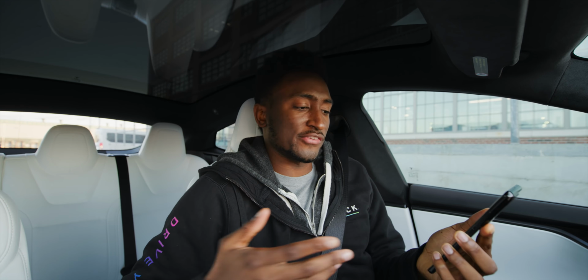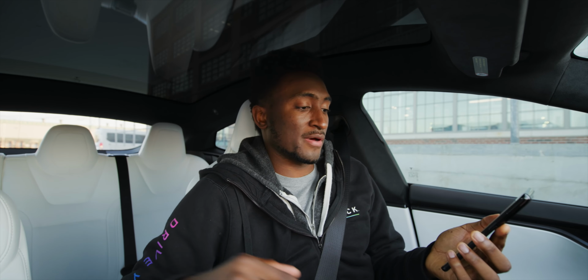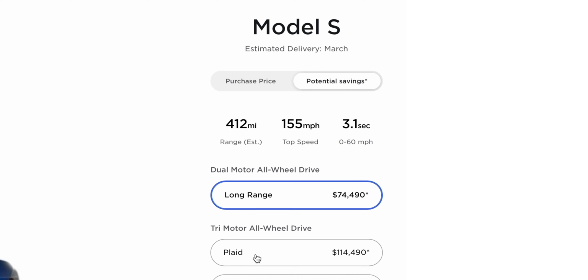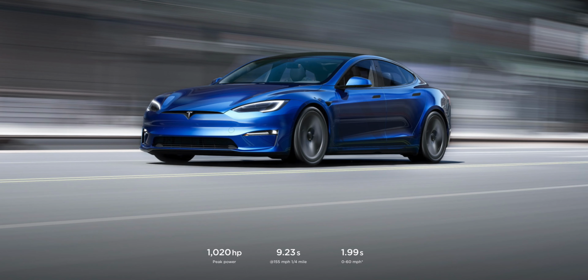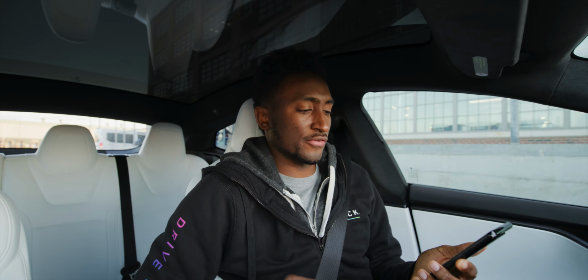And the way to look at Plaid is it's basically a new improved performance Model S. So this time it's triple motors. So the range goes down a little bit to 390 miles, and it'll do 0 to 60 in 1.99 seconds, thanks to 1,020 horsepower from those motors, and a 200-mile-an-hour top speed on the right tires. So I guess it's most likely a bit less than that on street tires, but not that that should matter. That's a ridiculous number and a ridiculous set of specs for a 5,000-pound sedan.